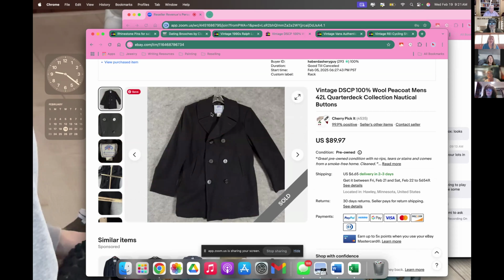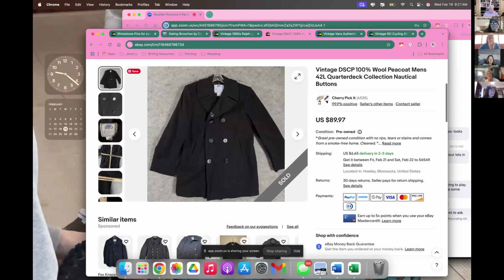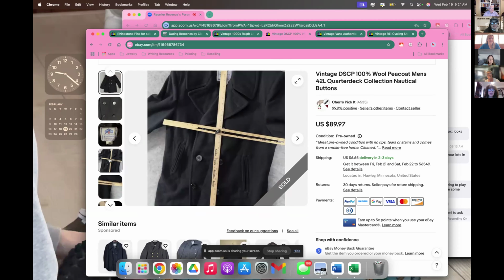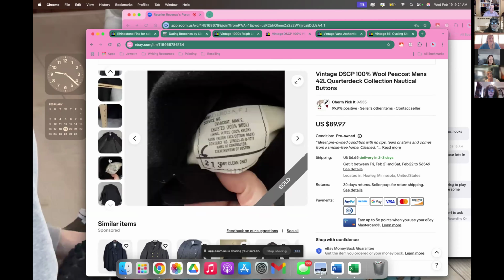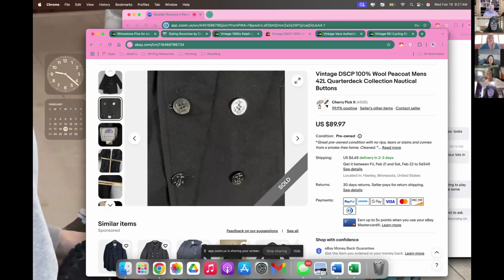And then the last time, when I was talking about styles and what's coming up, I talked about these pea coats, these navy nautical coats. And the very next week I found one at the bins and it sold within 2 weeks for $89.97. This is what the tag looks like. I had somebody offer me 60 and I almost took it, but then somebody else bought it. They're wool, double breasted, and they have these nautical buttons. So something to keep your eye out for.